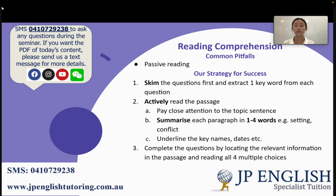Now, once you've finished reading that paragraph, it's so important to summarize each paragraph in just one to four words to really save yourself time. The way you could do this would be: the first paragraph is about setting. The second paragraph is about character conflict. The third is about the character's motivations or challenges. Something really, really quick like this. This should usually only take about 5 seconds.